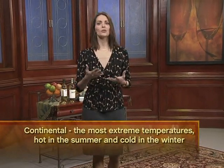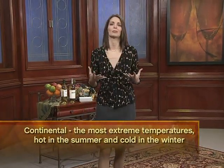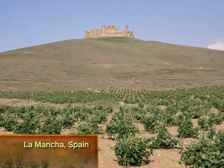This is the opposite of wines in regions that are landlocked. This type of climate is called continental. And the most important aspect is that it has extreme temperatures. Hot in the summer, really cold in the winter. These are areas like the Central Valley in California or like La Mancha in Spain.